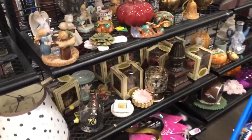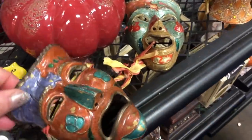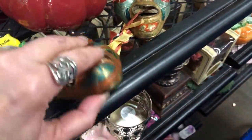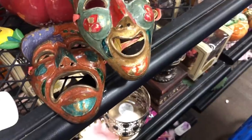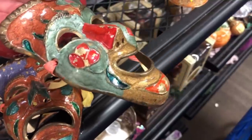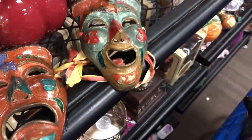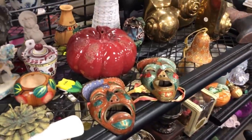Let's look at the Schatz keys. Drama mask. What is it? Tragedy, drama, tragedy. Those are metal enamel. The condition's not good though, or I would get those. I want a test mask. I think those are coming back in vogue.